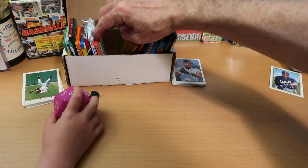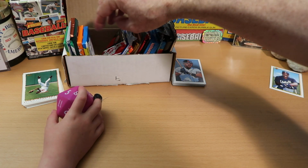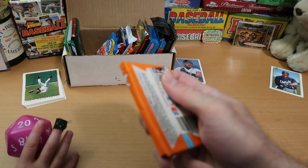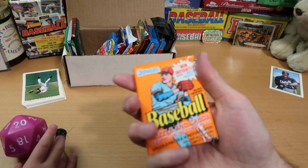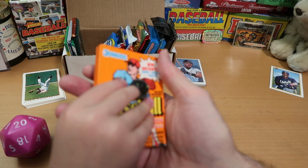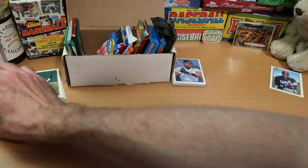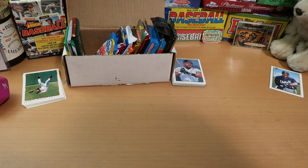So we know this is 10, 9, 8, 7, 6, and 5 is Donruss. I believe this is 1990 Donruss. This is a pack I'm going to hand to the pack opening machine to open up for us, 1990 Donruss. We've definitely opened that one before on the channel, but it is enjoyable to see what we got out of those. Oh, that wrapper's really on there.